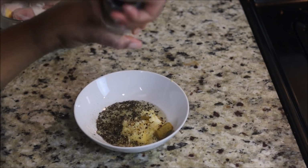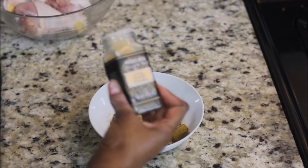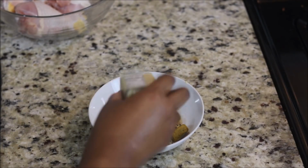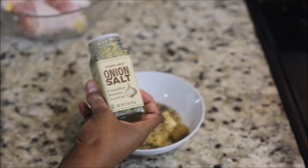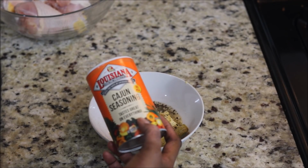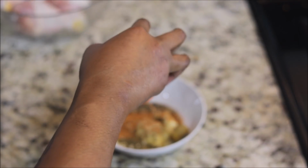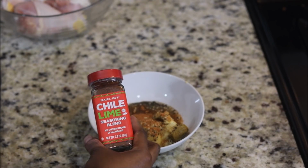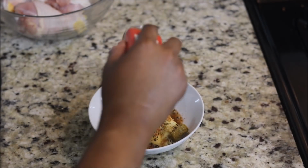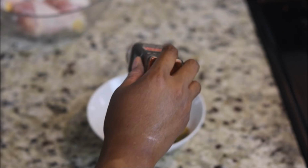I used 1 full tablespoon of fresh cracked black pepper. You're going to use 1 tablespoon of granulated garlic. And don't ask why, it's just 2 different flavorings from the fresh and the granulated. I added 1 tablespoon of onion salt and 1 tablespoon of the Louisiana Cajun seasoning. I love this stuff in my food. And then I'm going to add 1 full tablespoon of the chili lime seasoning from Trader Joe's. It's so good. And I'm going to add 1 tablespoon of the red cayenne pepper.